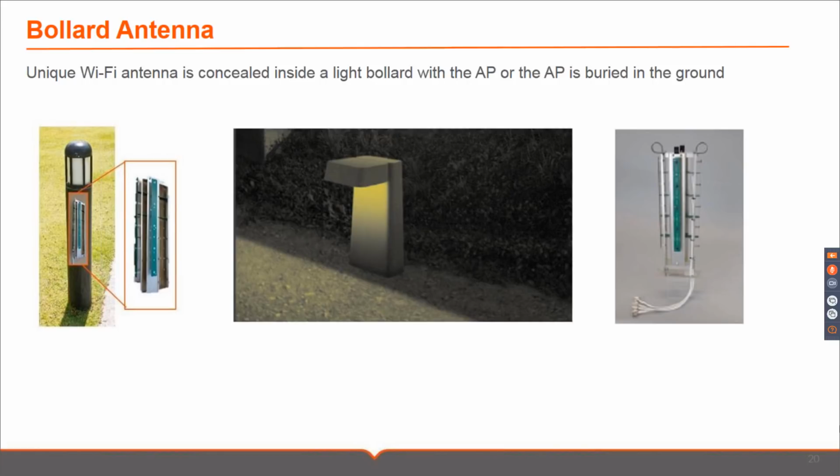When it comes to the bollard solutions that we offer, we have an antenna that we've created that actually goes inside various different bollards in the market. And this antenna is an omnidirectional antenna, and it installs right inside that bollard. It also can go through concrete. We've developed the gain so that the antenna is able to penetrate concrete in a way that's still going to enable great coverage in this outdoor environment.